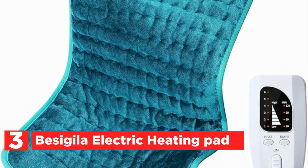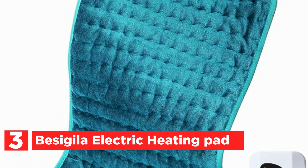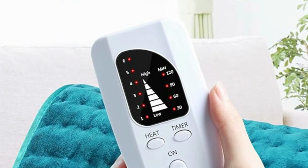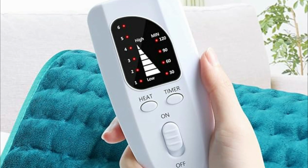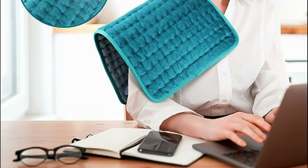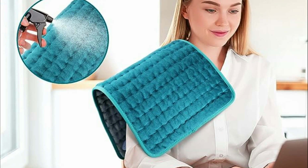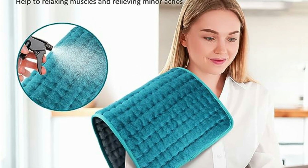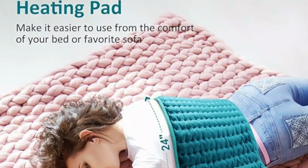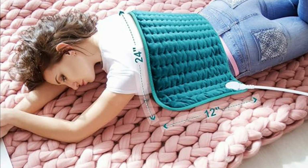Experience targeted relief with this extra-large heating pad, spanning 12 inches by 24 inches, generously covering back, shoulders, abdomen, legs, or neck. Its 7-foot power cord ensures unrestricted comfort in bed, on the couch, or at your office chair. This electric heating pad delivers consistent warmth without overheating, prioritizing safety and efficiency. Clad in soft plush fabric for optimal heat performance and luxurious comfort, it features a reversible design for added versatility. Simplify your routine by detaching the control panel for machine washing, ensuring long-lasting cleanliness and softness through vertical air drying.